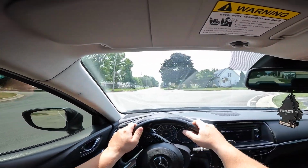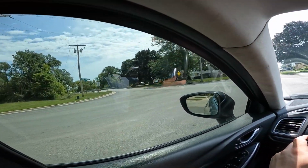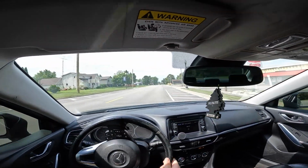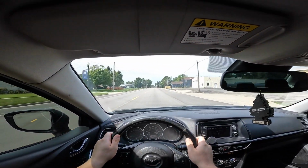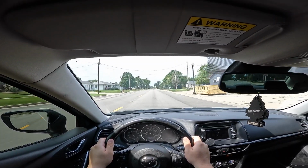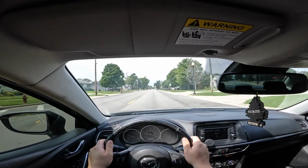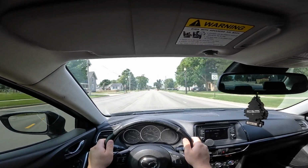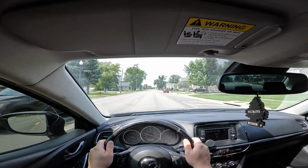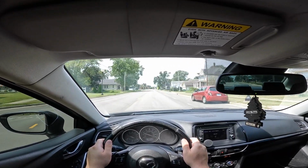On the road, the Mazda 6 stands out with its responsive handling and composed ride. The steering is precise, and the suspension strikes a good balance between comfort and sportiness. So it doesn't matter whether you're navigating through city streets or cruising on the highway, the Mazda 6 delivers a confident and enjoyable driving experience.